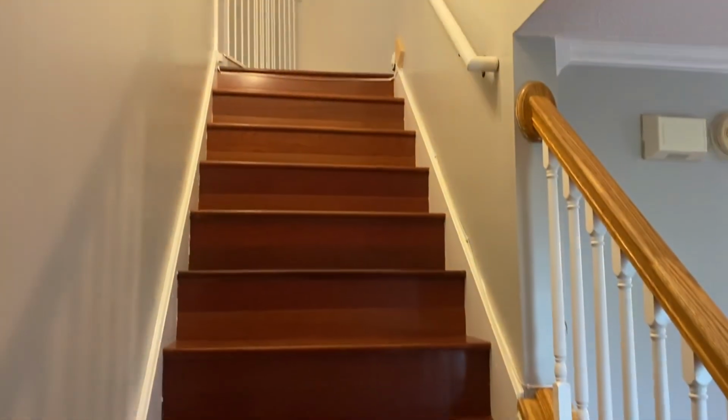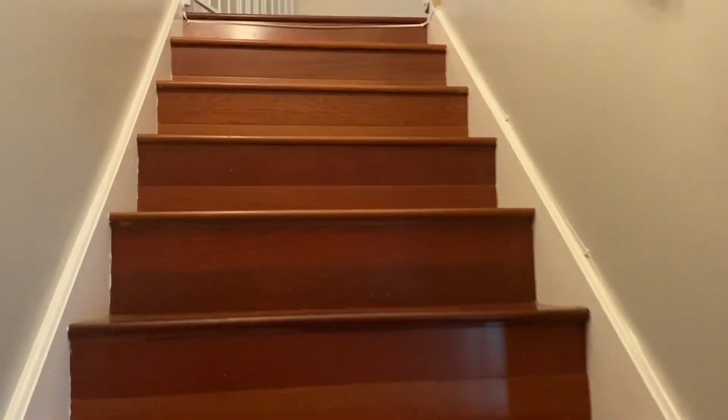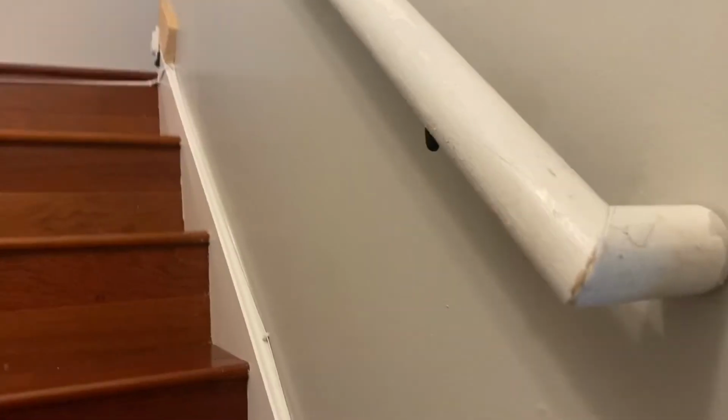I really like that they've taken the wood flooring all the way up the stairs here. That's definitely a nice feature. Just a little cosmetic thing, this could probably be sanded and painted. Not a big issue. And I'm going to show you the hallway there, but first we're going to go to the left.